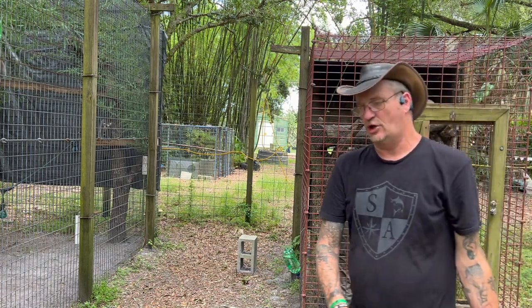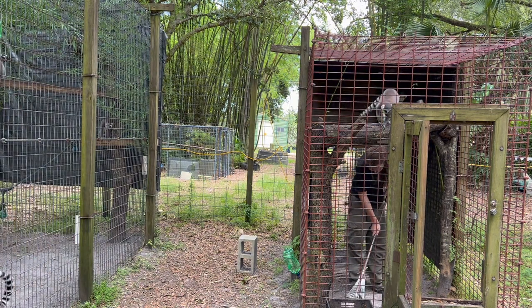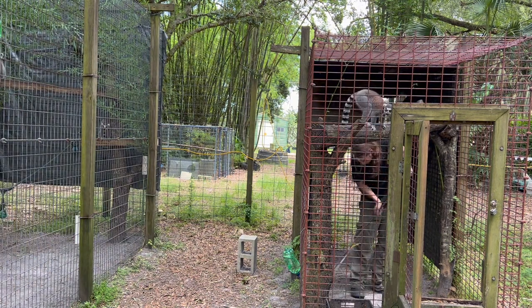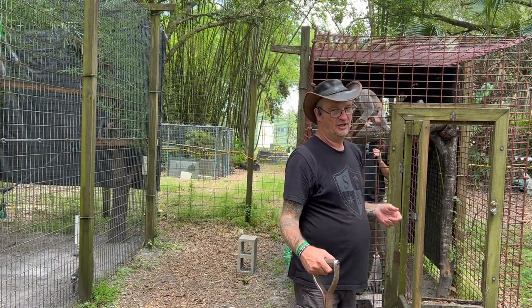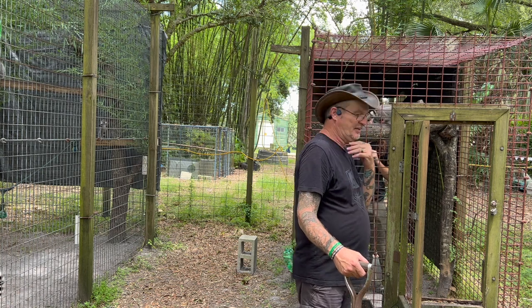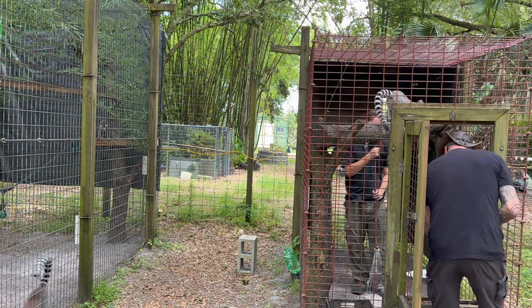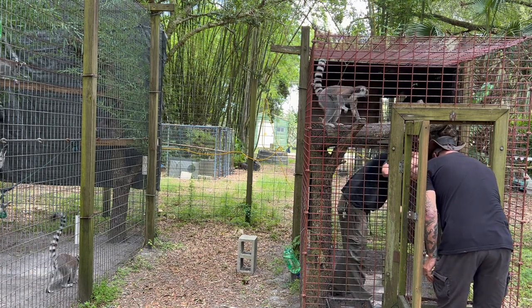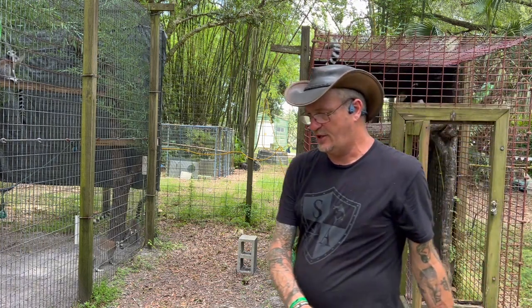Now, once the new enclosures are built, they'll have water lines. So that'll be awesome because we won't have to fill water bottles. The water lines will have lickets on it. And just like when we do our cat cages, they'll have the lickets and everything. Pull the bamboo out, Z.